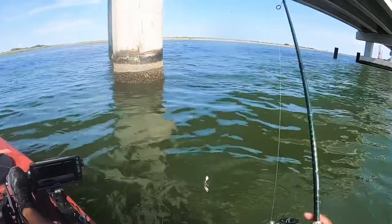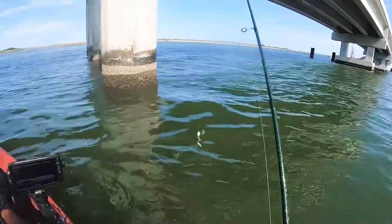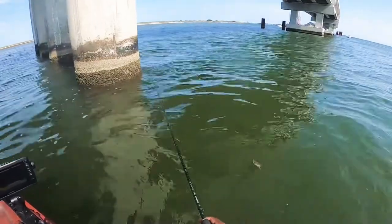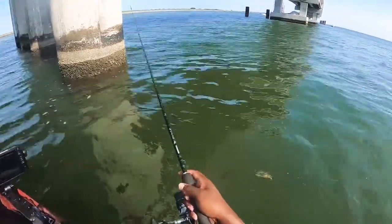Blue crab swimming. Lucky for him, I don't need the bait. It's an easy catch.